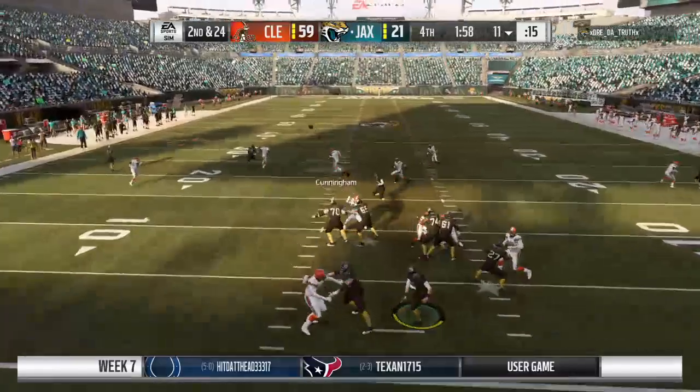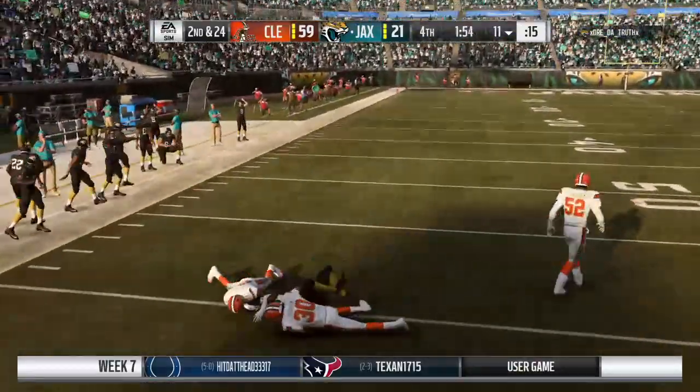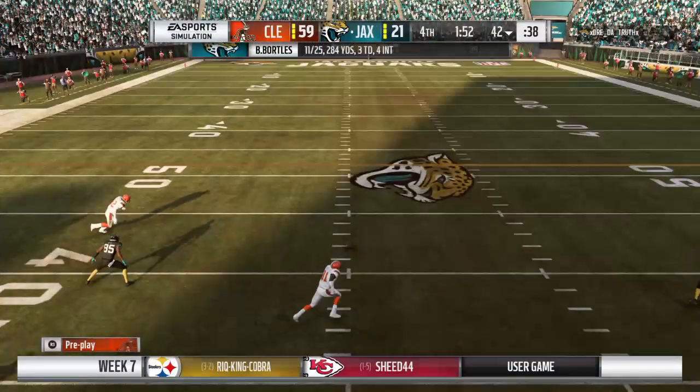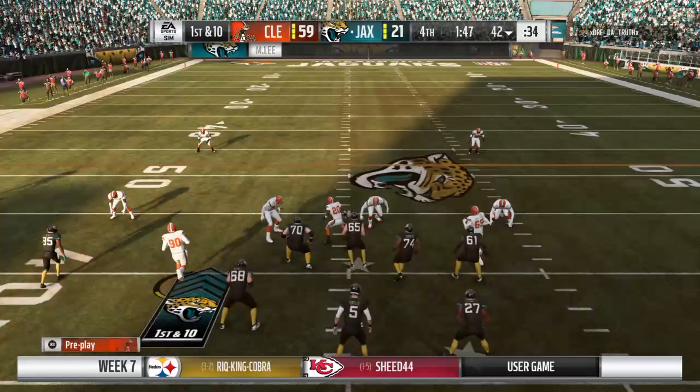Working from the gun, it's Bortles. Looking left side, and he's got him in. That's Lee. And they're going to get this beyond the 40 before he's taken down. That goes for a gain of 31.